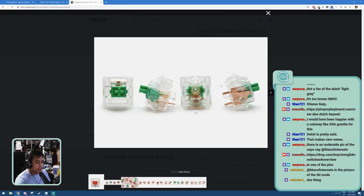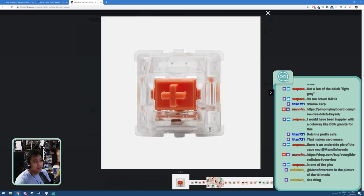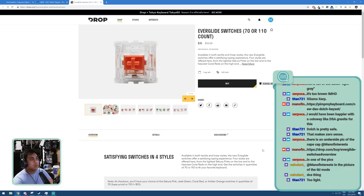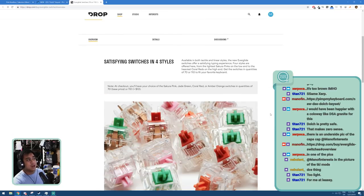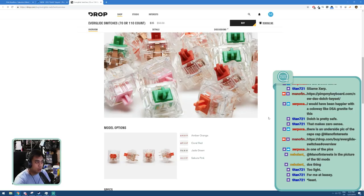So an interesting thing about the switches is we don't know the branding. They're basically unbranded, as you guys can see here. So it's kind of like an unknown. These switches are $35 for a pack of 70, and the price goes up, of course, to $45 for 110. Available in amber orange, coral red, jade green, and sakura pink.